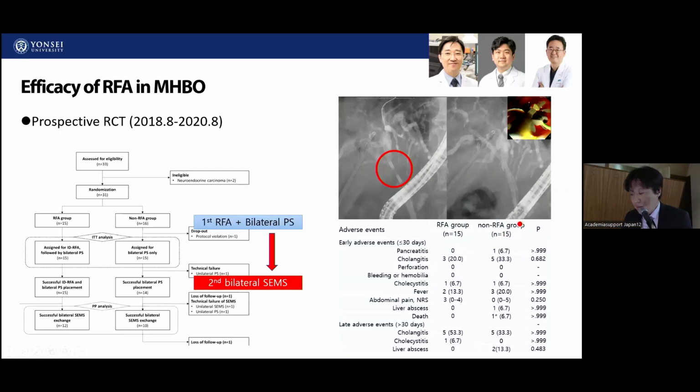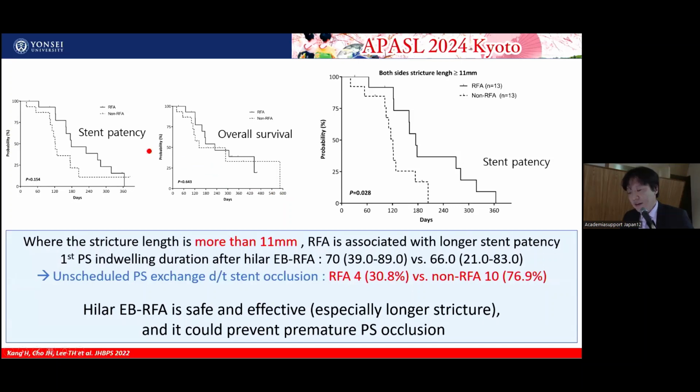The RFA group and non-RFA group had 15 patients respectively. There was no difference in adverse events and technical success rate. Interestingly, stent patency and overall survival did not differ between the 2 groups. However, where the stricture length is more than 11 millimeter, RFA is associated with longer stent patency. And although the first plastic stent indwelling duration after hilar RFA did not differ between the 2 groups, unscheduled plastic stent exchange due to early stent occlusion is more common in the non-RFA group. So we concluded that hilar EBRFA is safe and effective, especially for longer strictures, and it could prevent premature plastic stent occlusion.